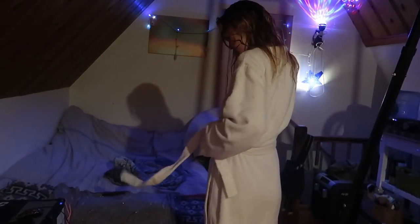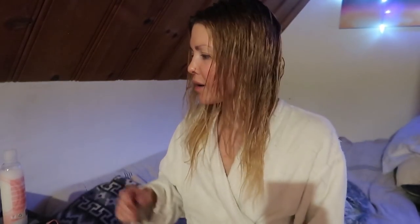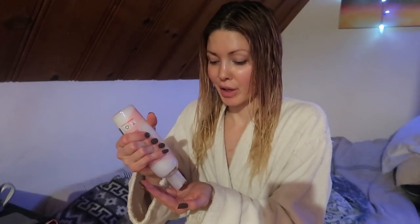I'm pretty excited because I finally found something that I've been wanting for years, probably like a decade, but I just have not found it. I guess I wasn't looking very hard because as soon as I really looked, I found it pretty much right away.